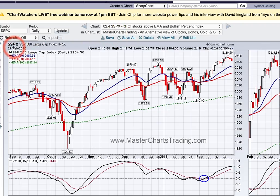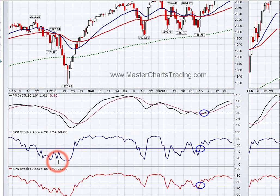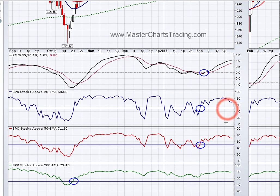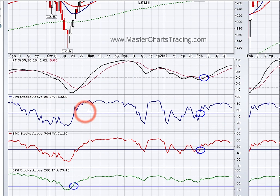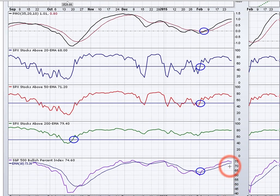All right, elsewhere on the S&P 500, the market breadth indicators. The percentage of stocks above the 20 EMA declined a little bit, and that was to be expected. It's interesting that the decline in the percentage of stocks above the exponential moving average started a little earlier than the actual decline in the price of the index. So that's a nice tell right there. But it's still in bullish territory, and the percentage of stocks above the 20 EMA is quite a volatile indicator, so there's a lot of movement up and down. The percentage of stocks above the 50 EMA and 200 EMA are still in positive territory. And the bullish percent index, same thing, it's in positive territory, above its 10-day exponential moving average, so it's still bullish.